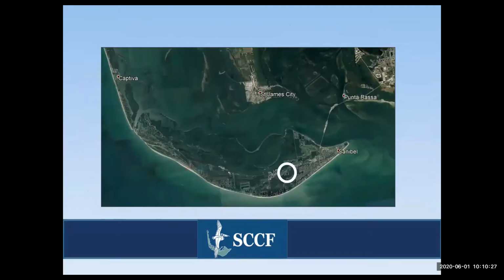Most of you know where Sanibel is, and the location of the filter marsh is on Cassiabel, just off of Periwinkle, kind of in the central eastern part of Sanibel.